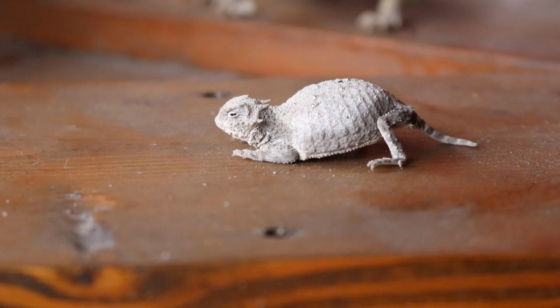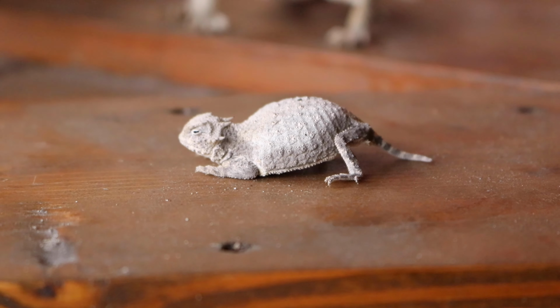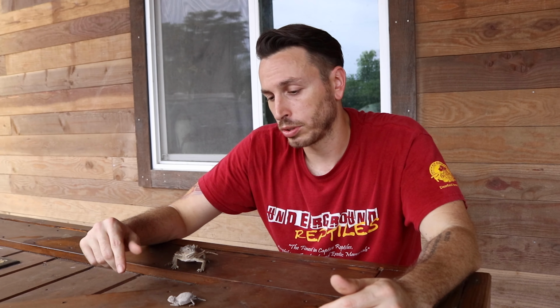Now again, in captivity, because these are captives and we've had them for some time, they don't do that. They don't tend to freak out like that. But if you were to go see them in the wild, try to grab one, which you're not supposed to do most likely, you would see them squirt that blood out of their eyes.